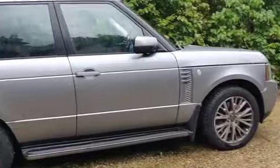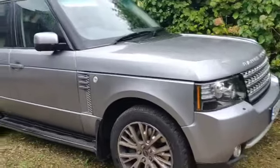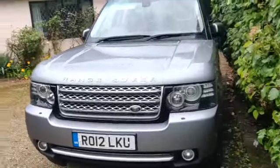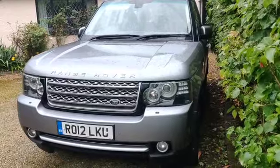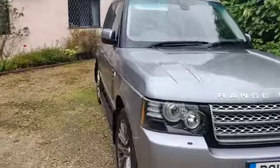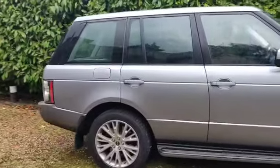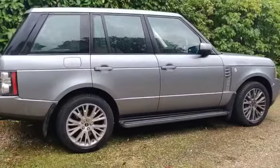So that's it. First impression. It's pretty good. I really like the colour. The reason I like this one is because it's grey and it's got dark seats rather than the cream seats that the majority of cars like this have. And I also personally don't like the rear privacy glass on these cars, so we'll see how it goes. Clear windows.